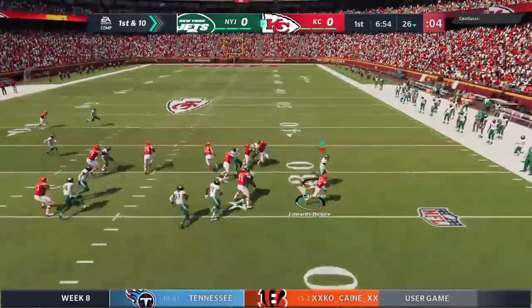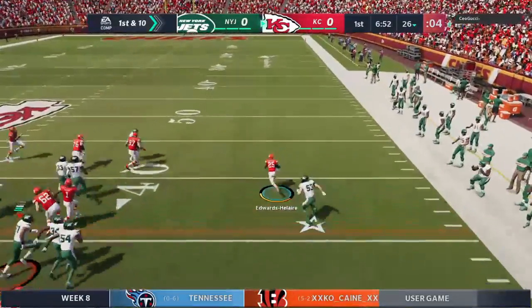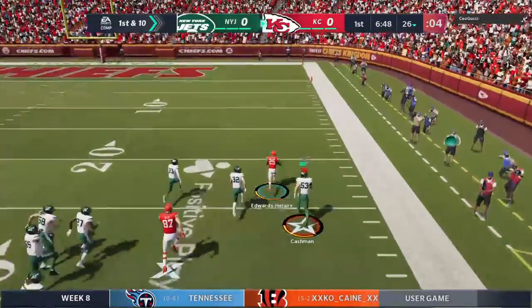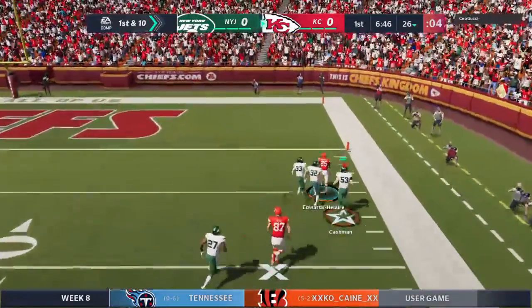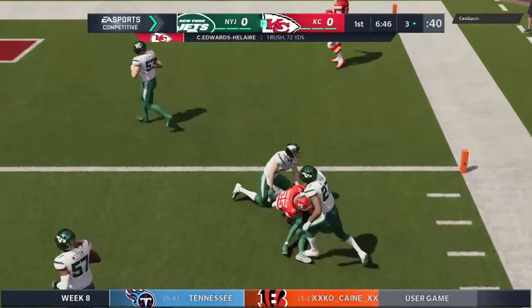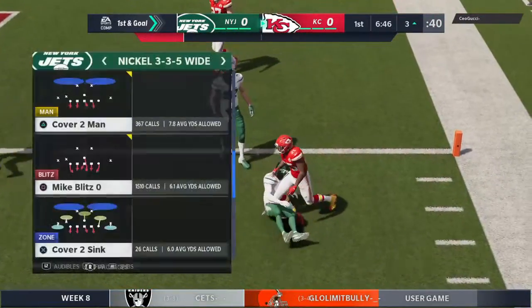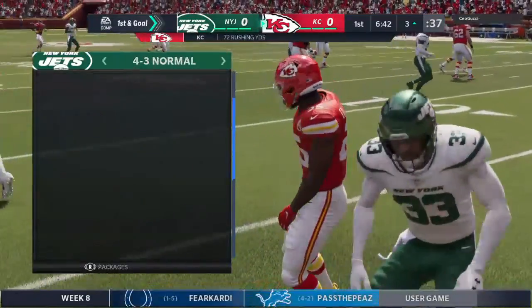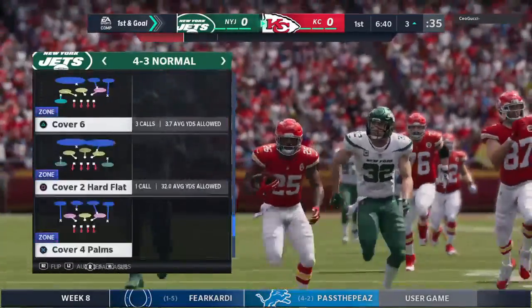They'll run for the first time with Clyde Edwards-Helaire. He'll have a first down past the 40, the 40, the 20, 10, and he gets it all the way down to the 3. A big play there on the first play of the game, 72 yards. So down inside the 5-yard line.